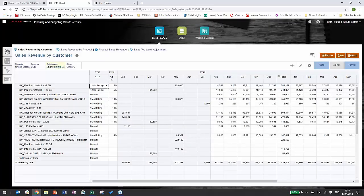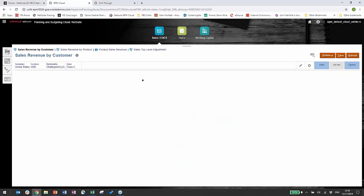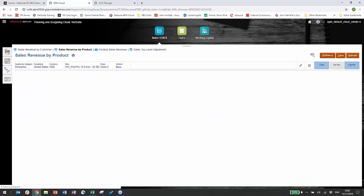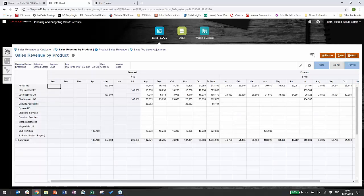So I've got Chatterpoint, and we're going to see that again with Chatterpoint, we've sold some of the 32 gigabyte iPads, and we've got some data transacted here. So it's first line, 147,600. It's in July. The previous one was in May. So if I come through and view now my sales revenue by product, I can see those figures. So the Abbott in May and the Chatterpoint in July, the data's there. Now we're not showing the first two columns, but you could equally put those trending methods in there. You could also put in those percentage uplifts or decreases in there as well.